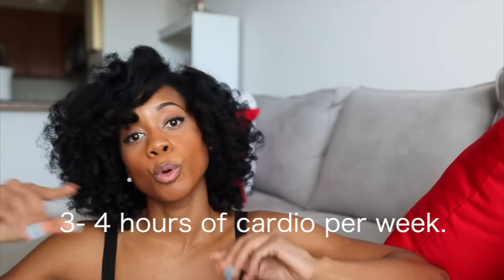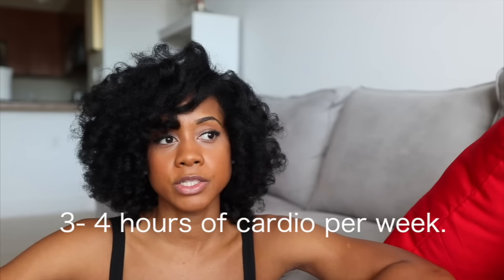That was major, I noticed it instantly. 3 to 4 hours of cardio per week. If you're not doing a high intensity workout, it still needs to be challenging. If you're doing low intensity, I only do that after I weight train. Cardio helps with conditioning.